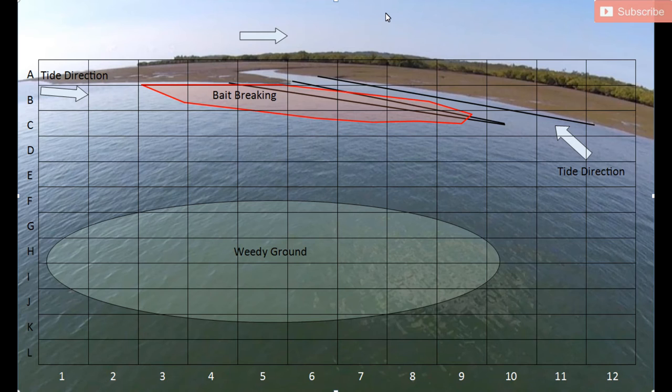I threw a 3-inch curtail grub in chartreuse. If it's not chartreuse, it is no use.